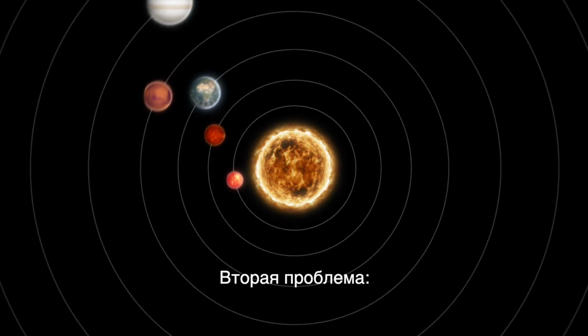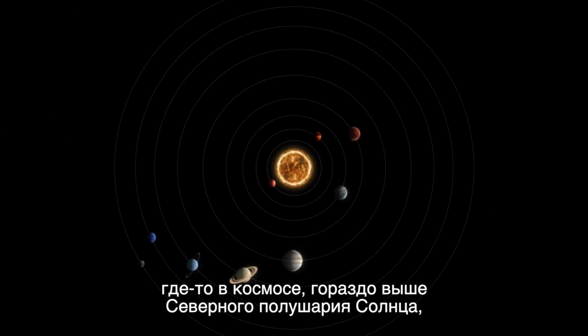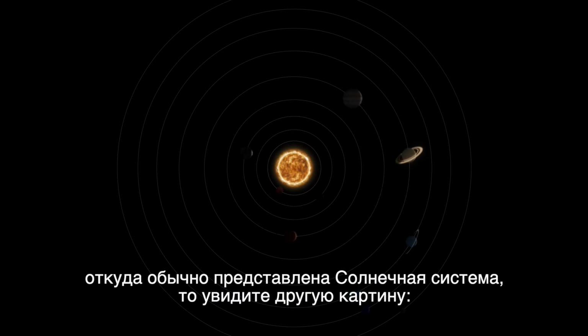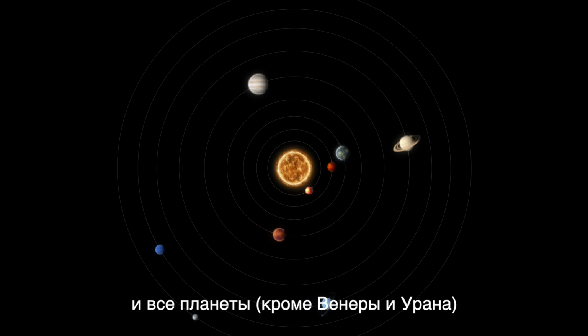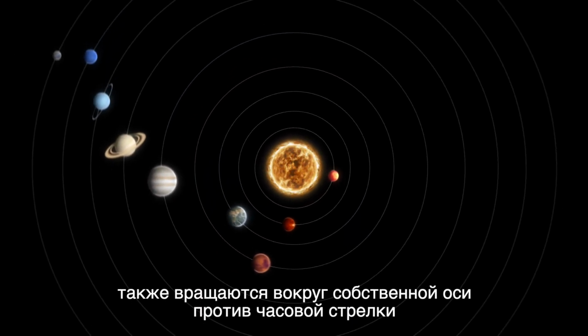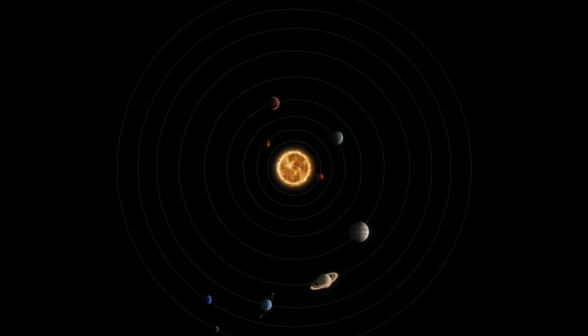The second problem is that if you take a much higher point of view, somewhere in space far above the sun's northern hemisphere, from where the solar system is usually represented, and you look at the sun and the planets, you'll see a totally different picture. You will see that all the planets rotate counterclockwise around the sun. As a matter of fact, all the planets, except for Venus and Uranus, also rotate counterclockwise around their own axis.